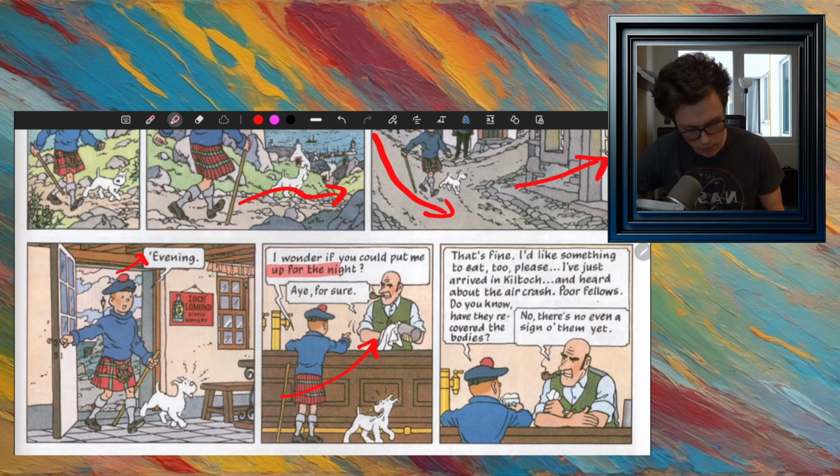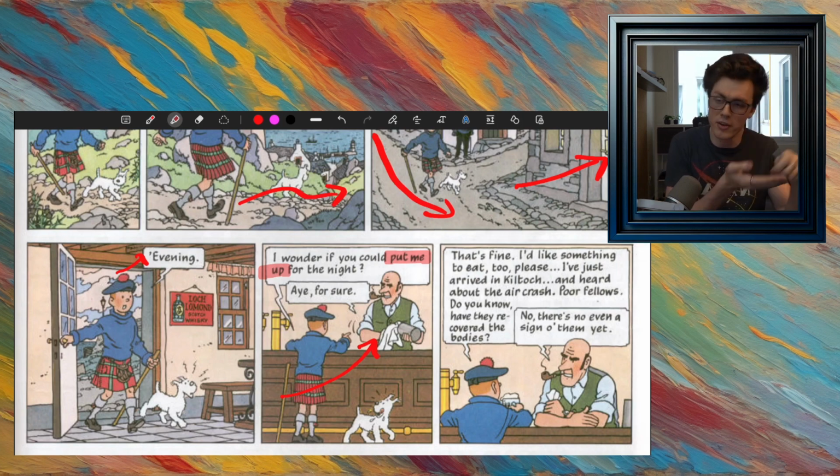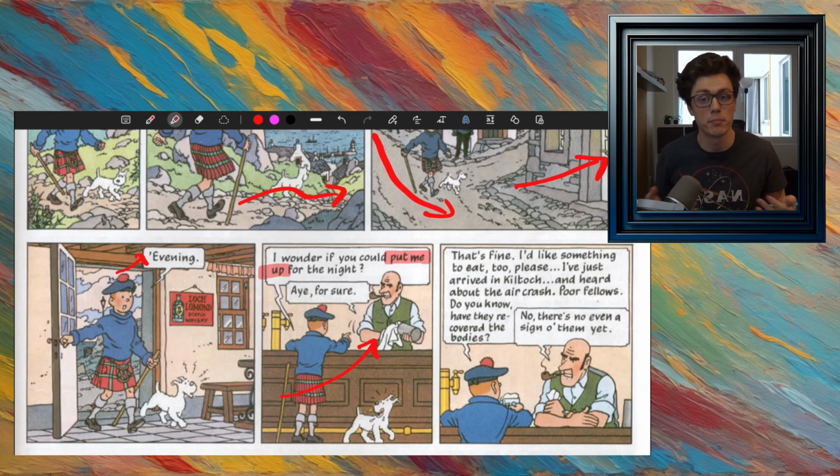To put someone up for the night, or to put someone up in general, to put me up, is to give them a bed, to give them some place to stay and some food, right? He's going to sleep there, he's going to eat there. And that's called putting someone up. He'll pay, of course, Tintin will pay for his bed, but it's just called putting up for the night. And the bartender says, aye, for sure, of course.